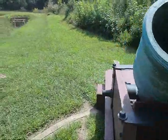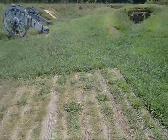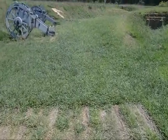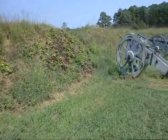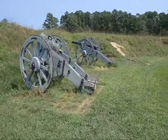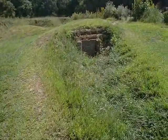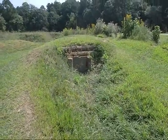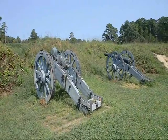Yes. Mm-hmm. Oh yeah. They were behind these big earthen walls, and they would put all their cannons and stuff here. Yep. Where they had a great big battle.